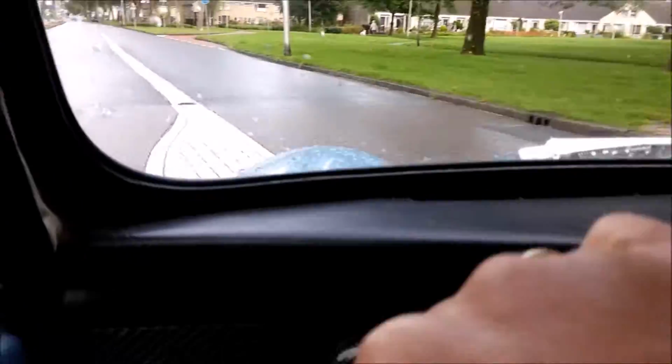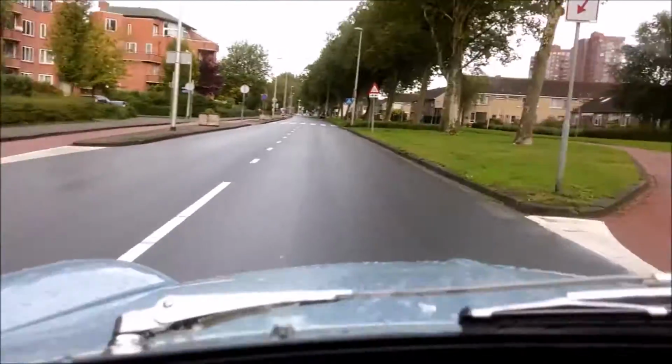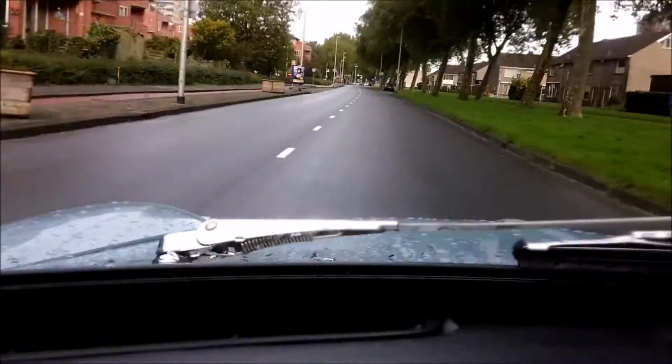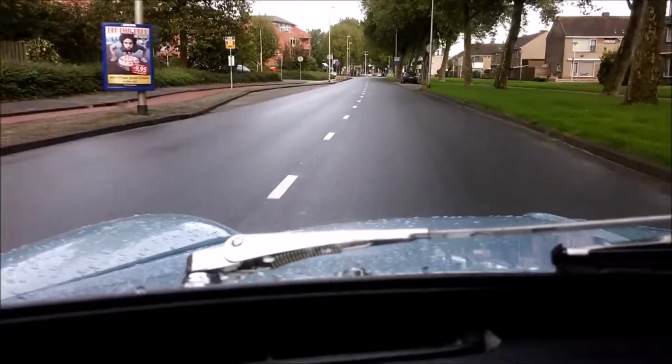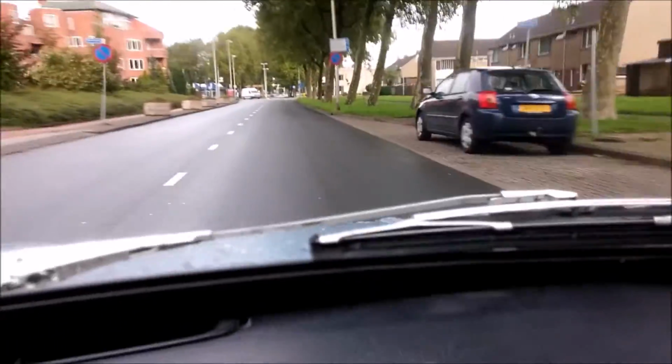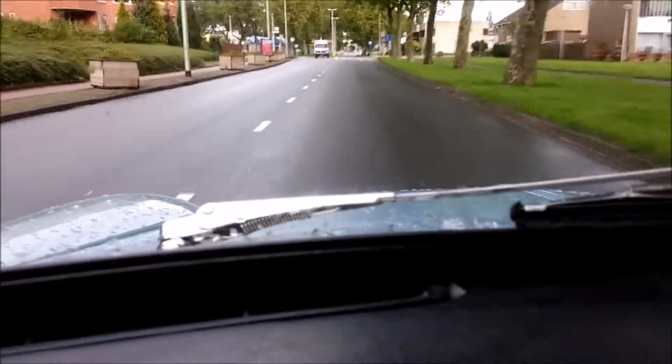It makes a lot of noise. The gearbox takes some getting used to. But as I've said, once you get the hang of driving this car, it's just a lot of fun. It's kind of difficult to really find the gears and so on, but it's driving okay.